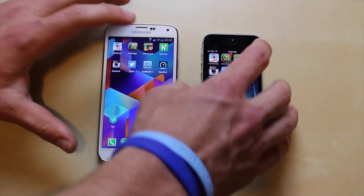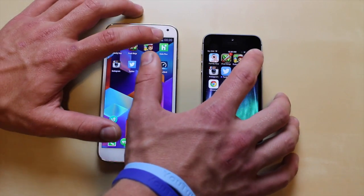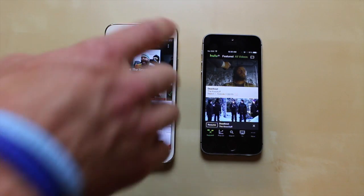And the first one I want to check out is Hulu Plus, so you get an idea of just how fast some video content loads. So here we go. 3, 2, 1. There we go. Looks like the iPhone's already loaded up there. All right, we got the same show right there.